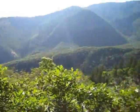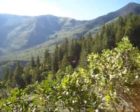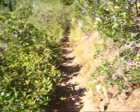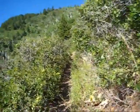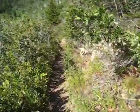Some more beautiful scenes up here. Again, as we walk to Windy Pass. It's kind of slow going. It's not as steep as some of the other earlier climbs, so it's manageable.